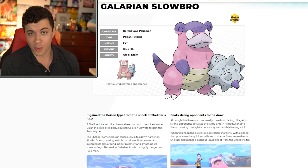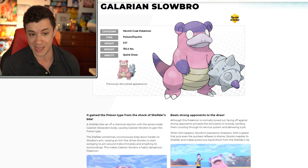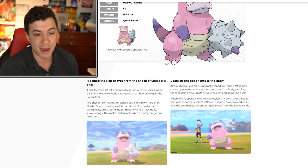I don't know. Lore-wise, that's what happens when you take a Shellder and it clamps onto it, but that doesn't look like a Shellder to me. It's 5'3 and weighs 155.4 pounds. I'm actually kind of surprised. That seems kind of light for the Hermit Crab Pokemon. And let's read a little bit about its flavor text.